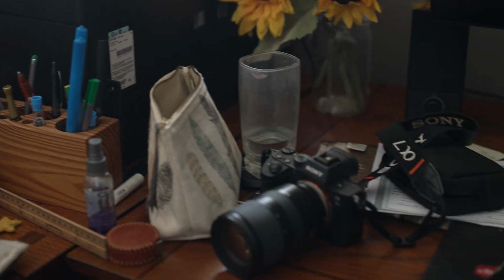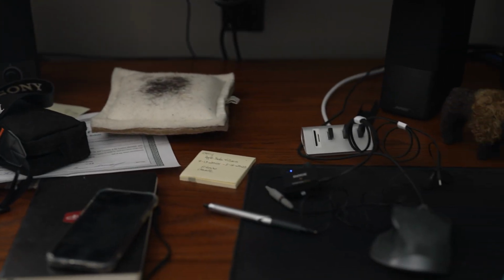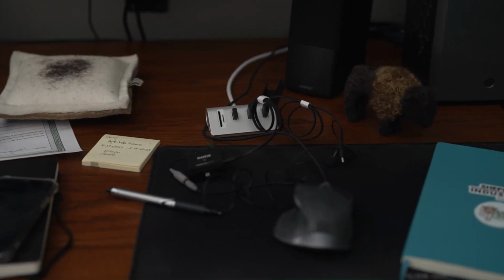There we have it, the tour of my messy office and creative space. It's absolutely amazing. It's a little messy. I wish it was better. There are so many things in progress, and it's amazing.